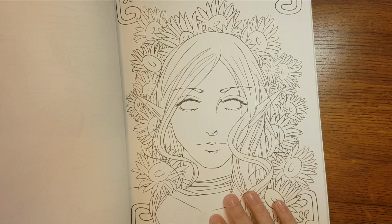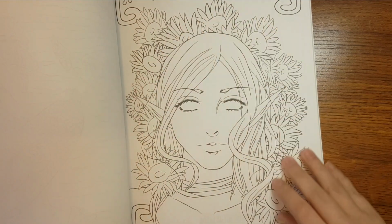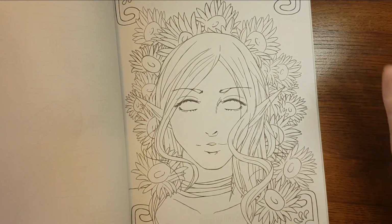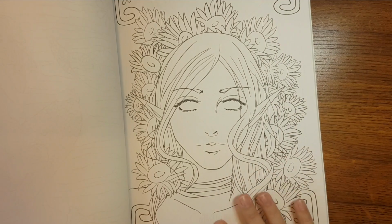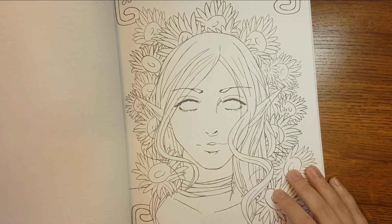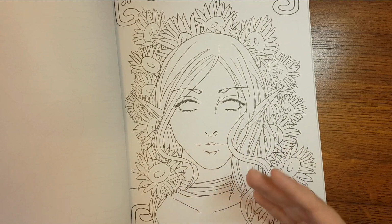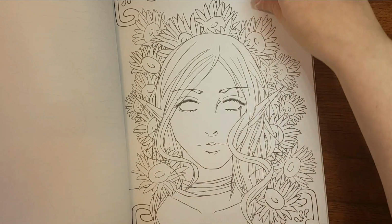Something I really love about the line work in this book is that there's enough lines, enough detail that if you're only a colorist, if you're not also an artist, you can do a good job with this. There's enough here to know where to color. But if you are also an artist, she's left so much here that you can really add your own flair to it. I love the fact that the shape of the lips is hinted, but it's up to you to decide how full they're going to be, what shape they're going to be, that sort of thing.